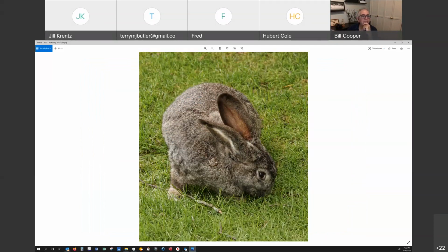Watching you. Yeah, cute little bunny, right? It's interesting, this image evokes the sense of being in the presence of a shy being, doesn't it? Whether it's a person or a rabbit. So it's great exposure, it's sharp, has good depth of field. And with that blur in the background, well done in that way.